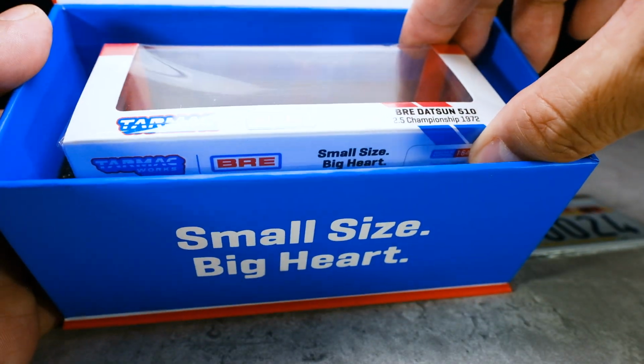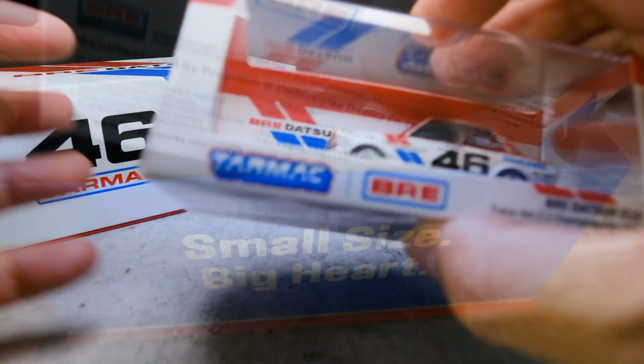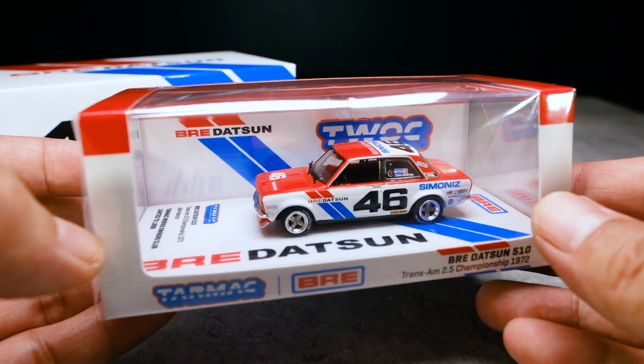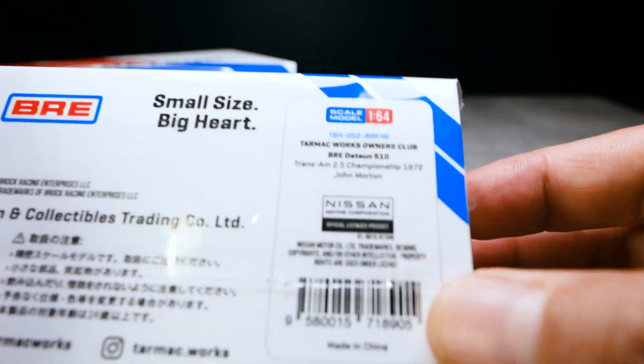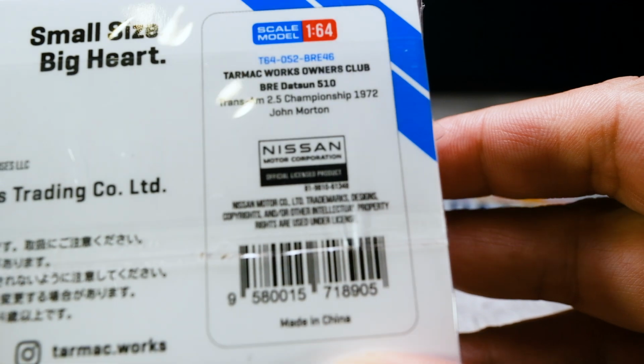And inside the box is where we'll find another box, of which the actual car is packaged. It's basically your standard Hobby 64 cutout sleeve box. It has the same themed livery design on it too, which I really like by the way. Just like on the outer box, we have here the car description, and the official licensed product sticker.